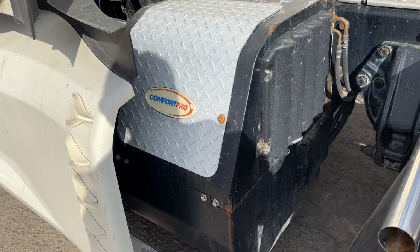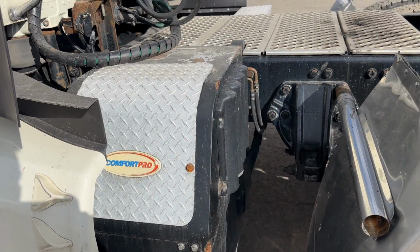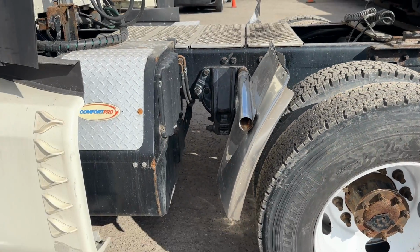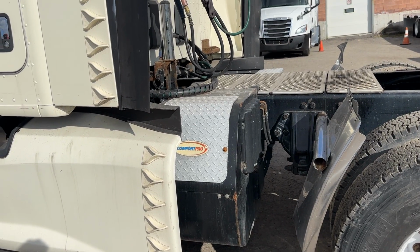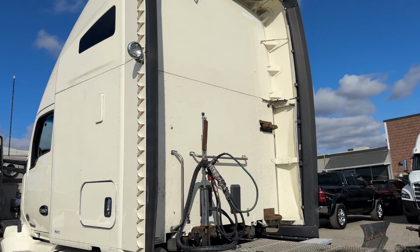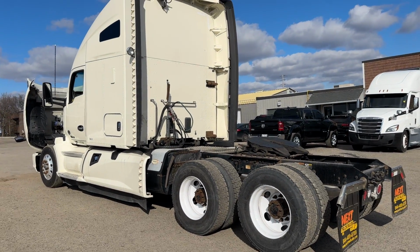Okay, we've got this Comfort Pro APU. Don't know if it works. We give no guarantee of function on these things. Most of them last 3-4 years and then they're dead. But it is on there. If you can get it working, great. If it doesn't work, that's what we are selling. It's got an APU, probably doesn't work. Beware.